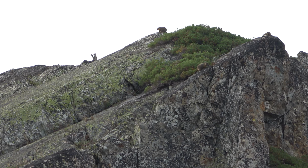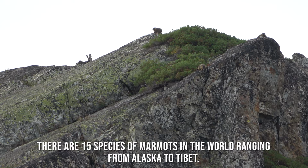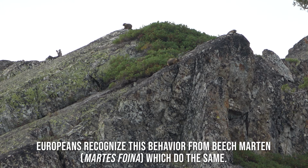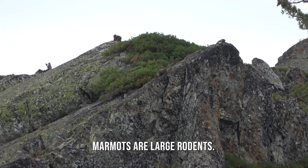There are 15 species of marmots in the world, ranging from Alaska to Tibet. These animals can be annoying for travelers. They like to bite on radiator hoses and car wiring. Europeans recognize this behavior from beech martens, which do the same. Marmots are large rodents.